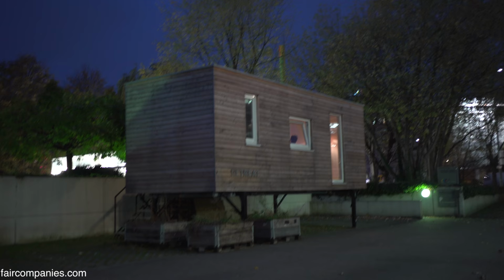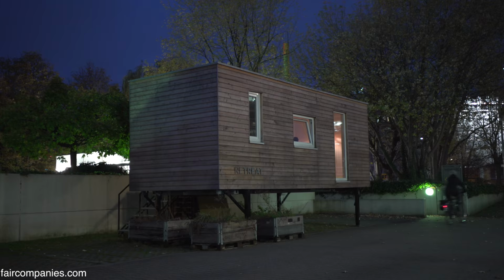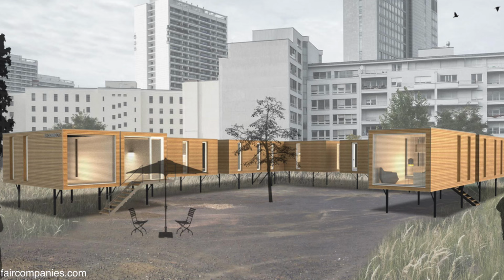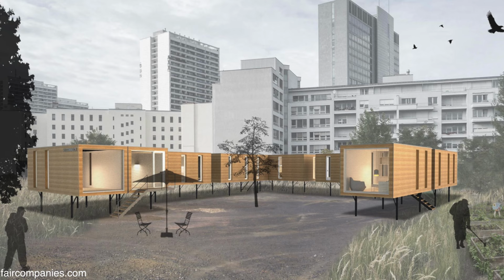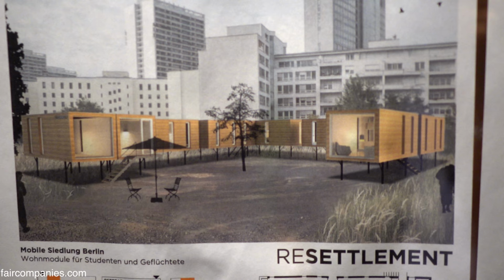This building was really built as a permanent apartment, and it was supposed to be like 8 or 9 buildings, supposed to be in like a circle. Like in the Wild West, you had these wagons. That was the idea, to have a village space in the middle. This was the initial idea. This is where it all started from. That's why they call it resettlement. It was like to rethink.